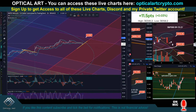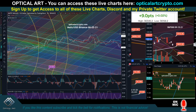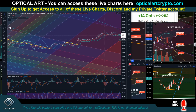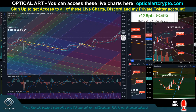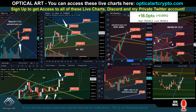Because back here you had more targets to play. You push up, this was your support and resistance right here. And then when you push up, this was your resistance. So I need to add more fib channel lines. Not after the stream, but in a couple days, I'll give you these targets like we had back here, over here. This one definitely needs to be updated.